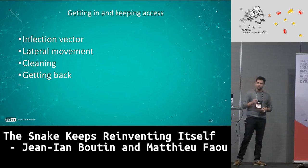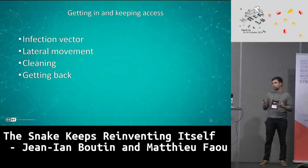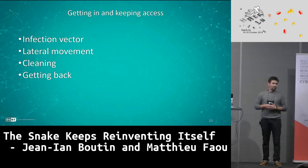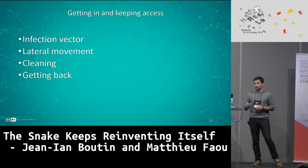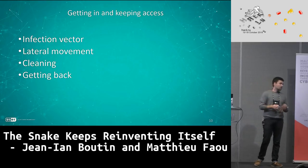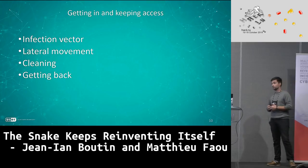So let's talk about how these guys are operating. In this section, I will walk you through four main steps of what these guys are doing, and provide you recent examples of the tools they were using back then. First, infection vector, how they get in, basically. Lateral movement, so how the initial breach is transformed into complete ownership of the network.